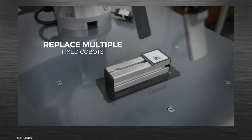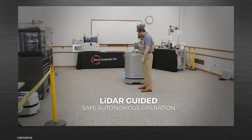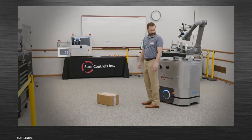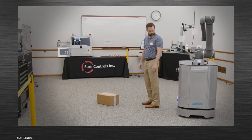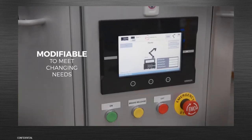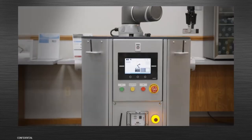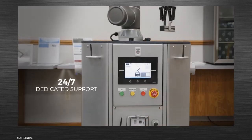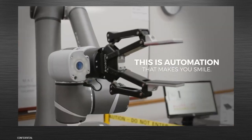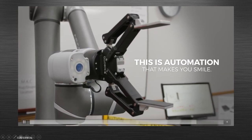Now, it doesn't have to be a piece of metal like that. It could be a box of something, could be a bin. Here we're showing the LiDAR navigation, and that's the autonomous mobile robot rerouting around. And you can see the nice user interface in there. So if you need to access different programs or get it to do different things, that's the M.A.C.